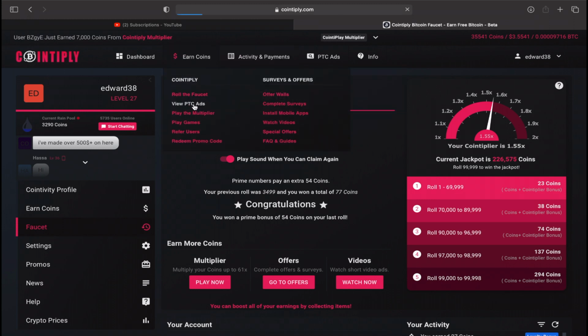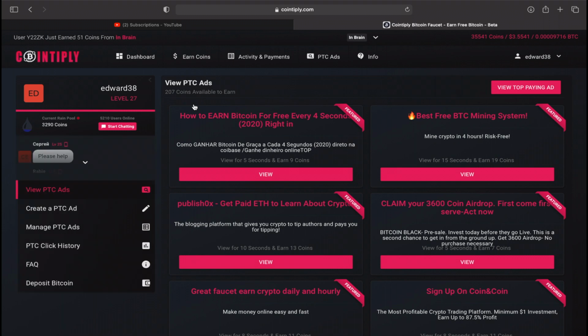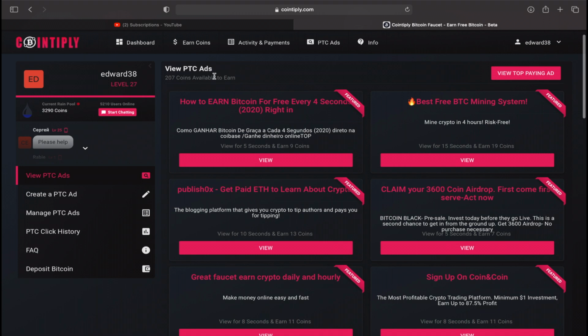Before I show you a really insane strategy, a really crazy way you can actually earn passively on this website itself, you can come over here to PTC ads. So these are paid to click ads. All you have to do is click on the view button.